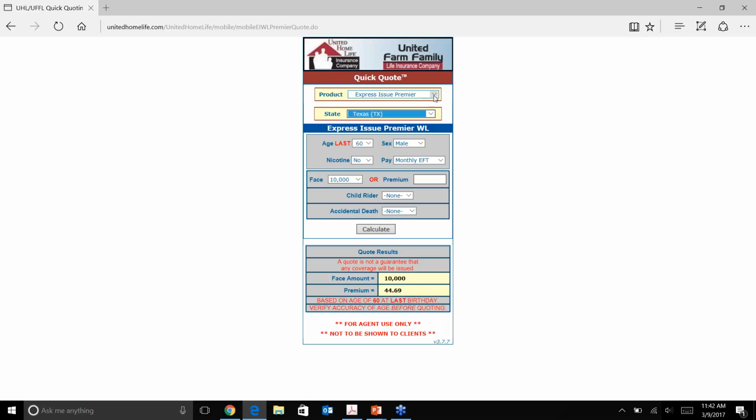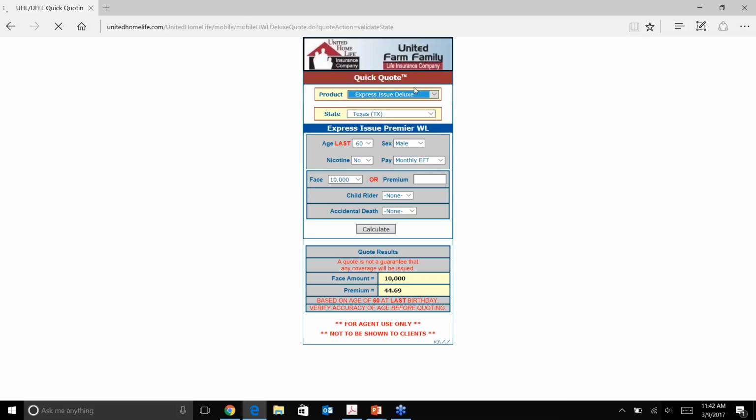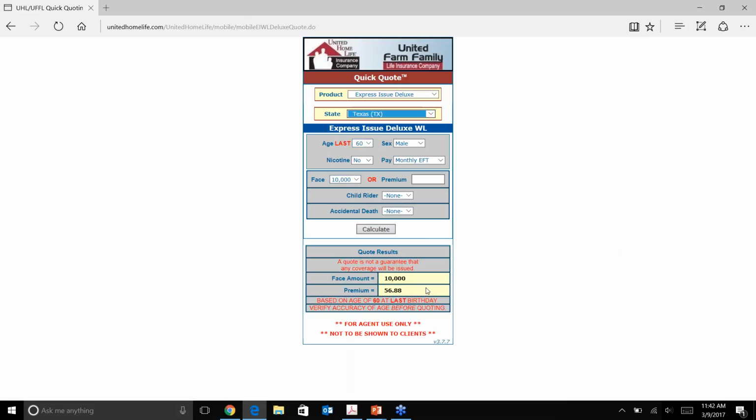Now let's say the client does not qualify for the Express Issue Premier. Let's say they answered no in Part C of the medical questions on the application. So in that case, they qualify for the Express Issue Deluxe. Well, instead of this client's premium being $44.69 for the 10,000, the client's premium is now going to be $56.88. So the client may have a bit of a medical challenge. They don't qualify for immediate death benefit somewhere else, but yet they still qualify for the Express Issue Deluxe, which is immediate death benefit, and it's only $56.88 for $10,000 for a 60-year-old.